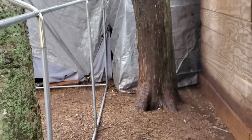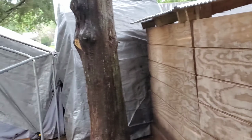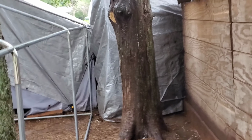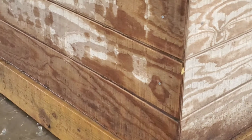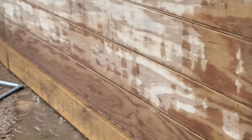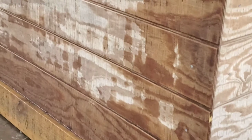Once the rain is done, I'm gonna bring in some dirt and raise that corner up, so that way when we do have rain, and if they're laying eggs, it's up out of the water. Also, at the base, I have it spaced between the ground and the wood, to try to prevent the wood from rotting. It is pressure treated, but still, and to allow any water that gets inside the shed to be able to drain.